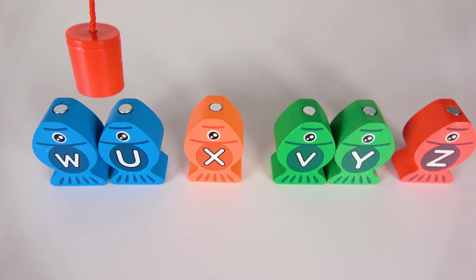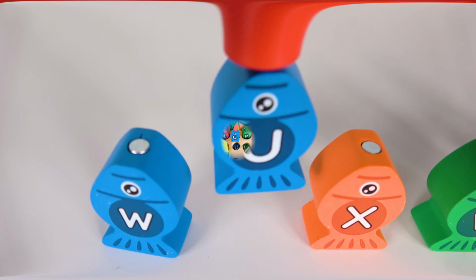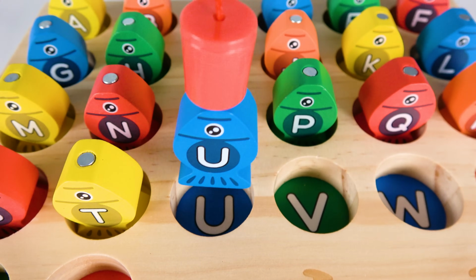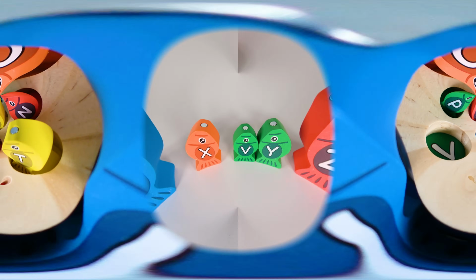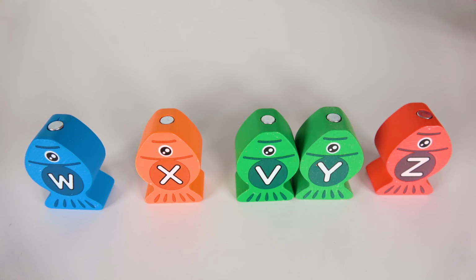Yes, this blue fish has the letter U. This blue fish with the letter U will go here. U. Can you help me find the green fish with the letter V?